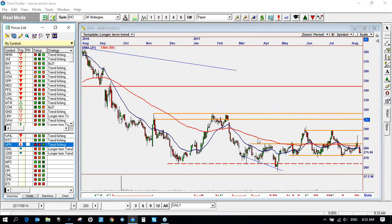Aspen still in consolidation, not much to talk about there. It's still holding on that support level, just around that 270 mark. So nothing to talk about.